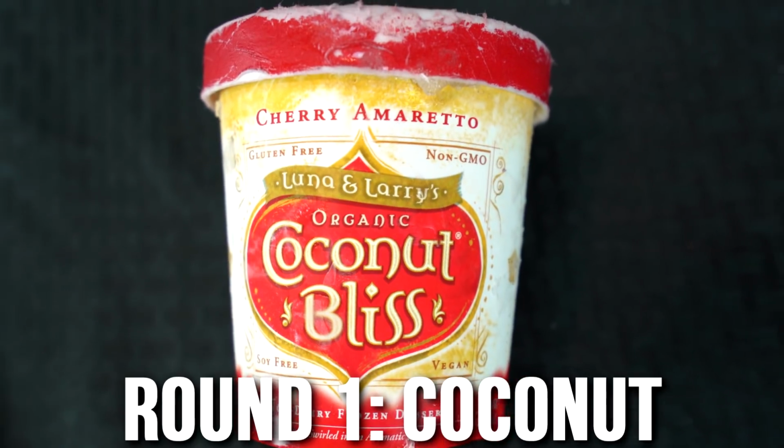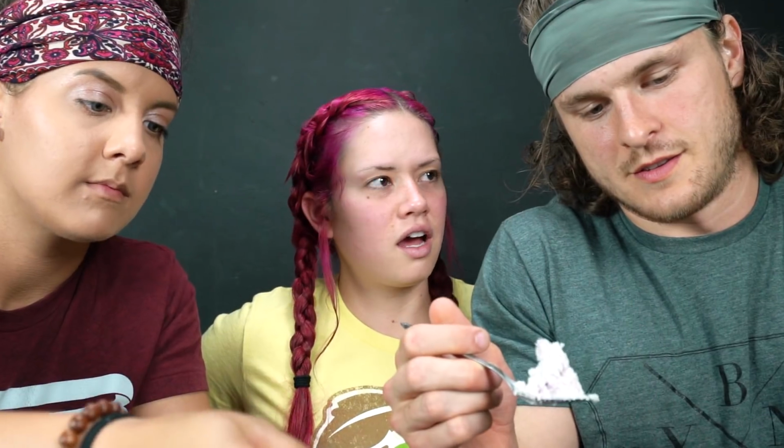Okay, which one should we go into first? Let's do the cherry, because I feel like I'm not gonna like that one. So this is coconut milk. Yes, this is made out of coconut. Just right off the bat, it looks icier. Yeah, it does, than the other ones. Yeah, it looks watery. Yeah, you see me putting the cherry in the other one? Why would you do that? Okay, ready? 3, 2, 1.